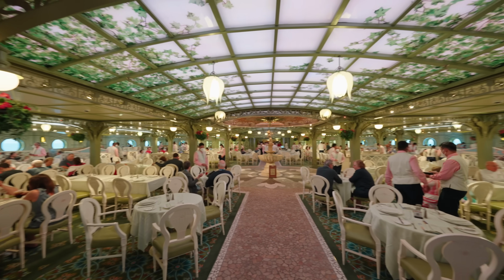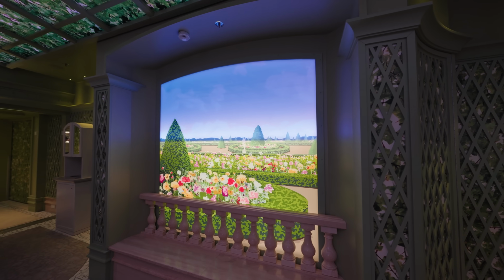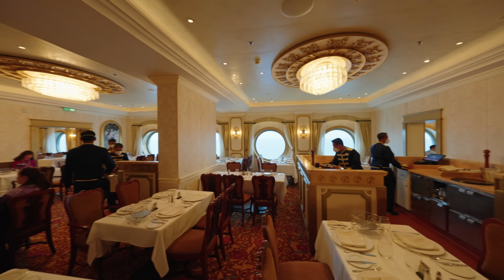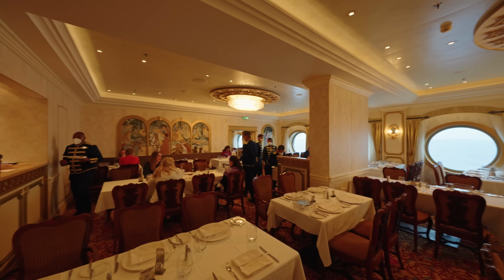This is what's really cool about the dining rooms on Disney Cruise Line. They're all so amazingly themed. So when it comes to the main dining rooms on Disney ships, there's 3 on every ship, and they do differ from ship to ship. You have Enchanted Garden, where we are now. You have the Royal Palace, which is themed after royalty. And then you also have Animator's Palette as well, which is a really cool restaurant.